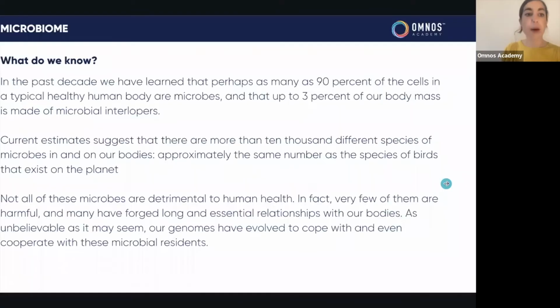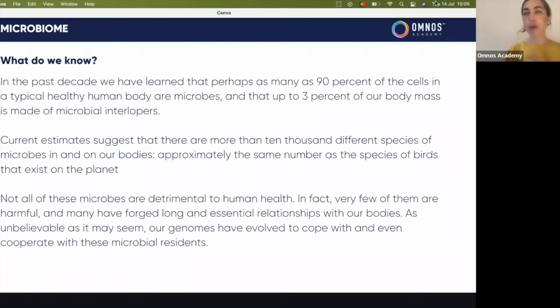So, the microbiome: what do we know? Well, we know a lot, and there's a lot of information at the moment. We hear so much about probiotics, prebiotics, fiber; everything now seems to be related and connected to the microbiome. In a way, that's true, but we don't know as much as we think. In the past 10 years, we discovered that perhaps 90% of the cells in a human body are microbes, and that up to 3% of our body mass is made of microbial interlopers.